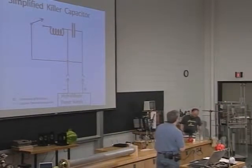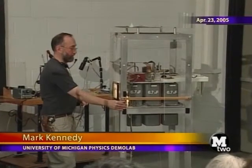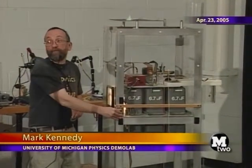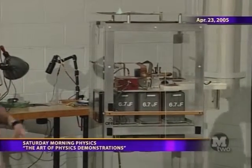Mark, go ahead and charge that puppy up. So right now it's charging up. It's up to 2 kilovolts. We're going to take it up to 6 kilovolts right now. We have 4 kilovolts. 5. 5 and a quarter. 6. Okay, Mark. Now Mark's just going to discharge it, and we're not going to do anything else except just discharge it.